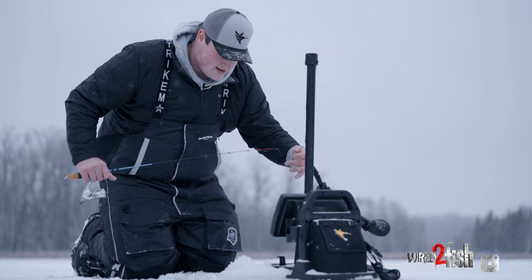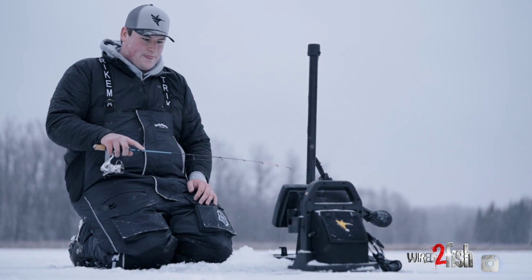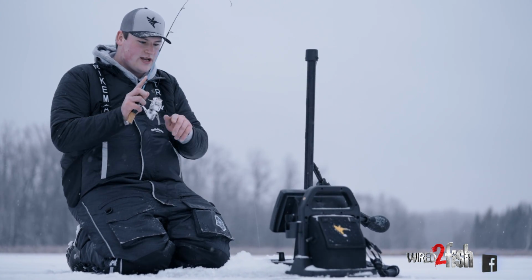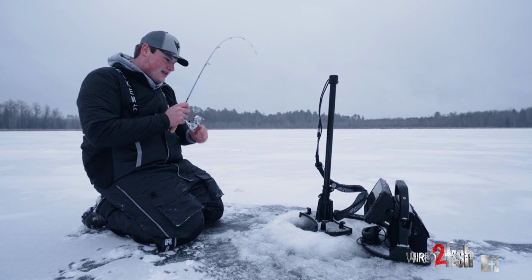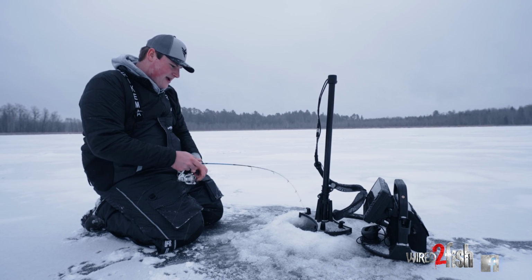And that's the nice thing about this power switch: when you miss a fish just like that, you don't have to reel up and change the bait. You can keep your bait down there, keep it fishing. You can get right back to catching. And all these fish came back. These fish are just so scrappy.